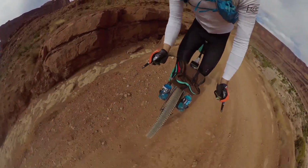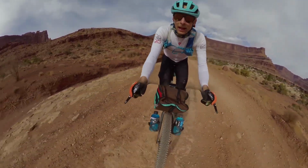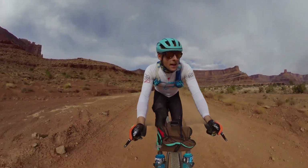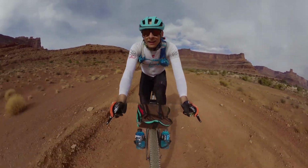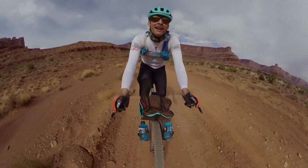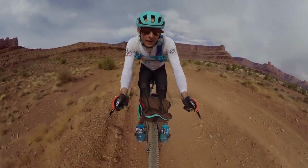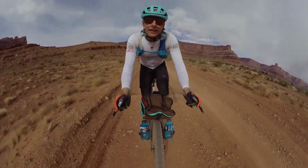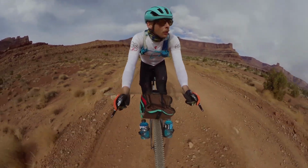So fighting the compulsion to stop and take pictures is very difficult, because I like doing that as much as I like riding bikes. And this is so beautiful. The cloud cover is actually super helpful, and it isn't all blown out and super bright sunlight today, which is pretty cool.